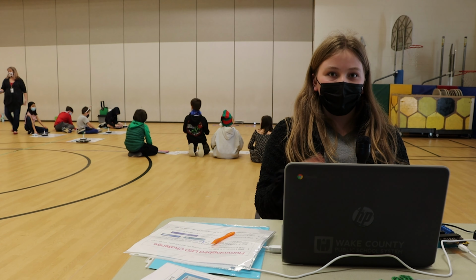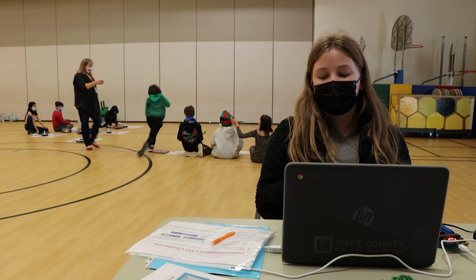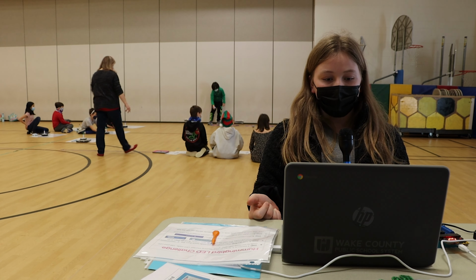I also got to attach all the wires, which was really cool, and it's not like someone was on my back trying to tell me what to do. They kind of gave me a sheet to follow, so it was more challenging, and that's one of the things that I really liked about it.